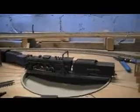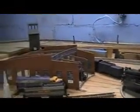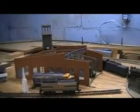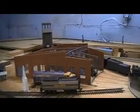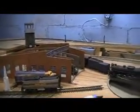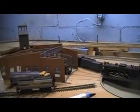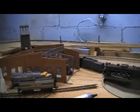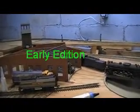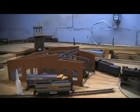Most notable of all, you can see that the turntable is installed. The Roundhouse is pretty well built. It's pretty well put together, and I've still got the paint work and everything to do with it. It's not finished yet by any stretch of the imagination, but it's getting there. You can see that I haven't put the track work into it yet. I'm waiting to get done with the painting and paint work on it, and then of course I'll go and do that.